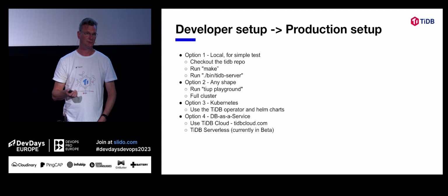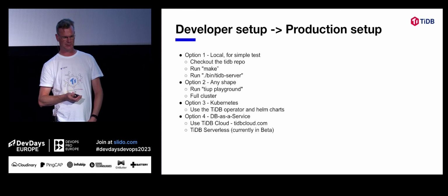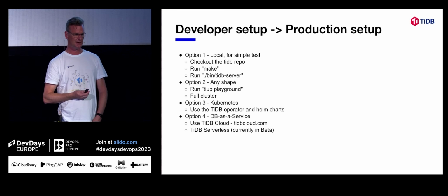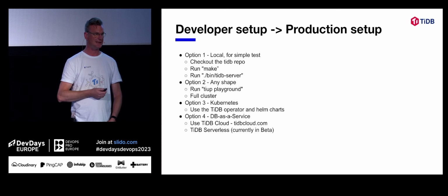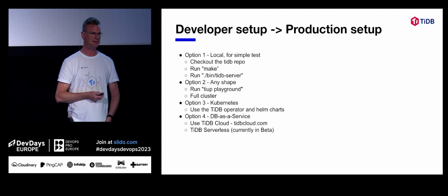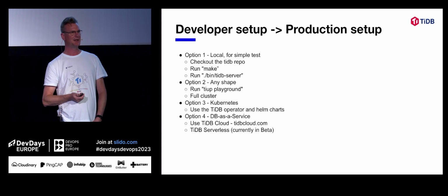You can also use Kubernetes. We do have a Kubernetes operator and Helm charts. Or you can use TiDB Cloud, a database as a service. You can get your dedicated cloud through us. We're running it on AWS and GCP right now. And if there's customer demand for Azure, we can add that as well when we have a paying customer there.